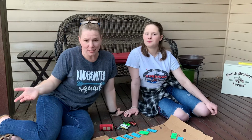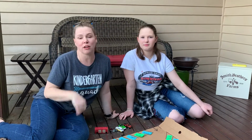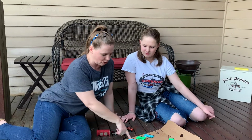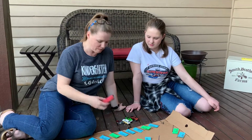We've practiced our sight words with our parking lot. We've practiced addition facts and teen numbers with our parking lot. But today we're going to be practicing our short O words and our CVC words at the parking lot. I've put all of my short O words on blue, and I've put other words that I can sound out in green. And I made a different car this week.